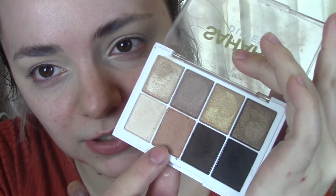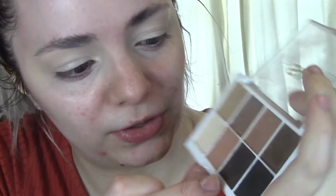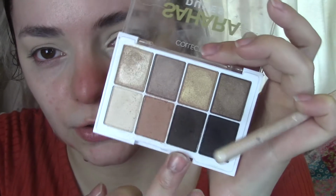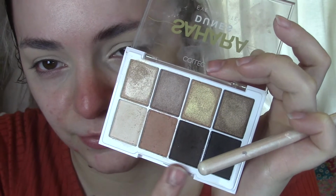I feel like you need a shade that's in the middle of this shade and the black, as opposed to this one which basically just comes out black as well. They really should have just gone for a darker brown instead of this sort of off-black colour, in my opinion. So I'm going to do something fairly neutral and glam, maybe a little bit of smoke in there.